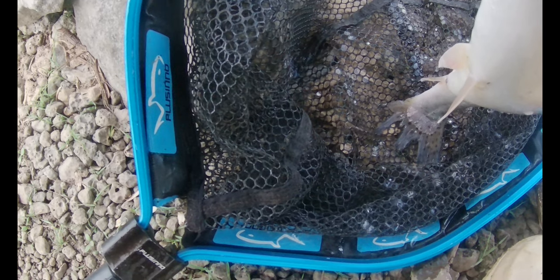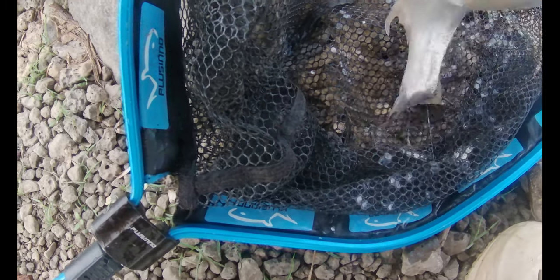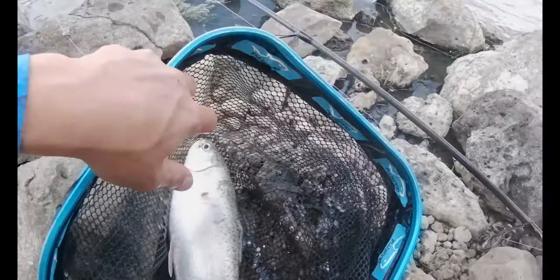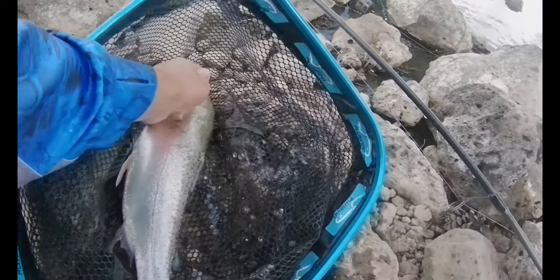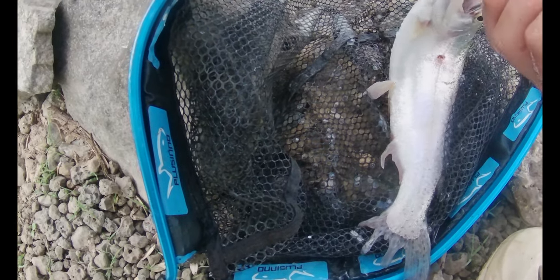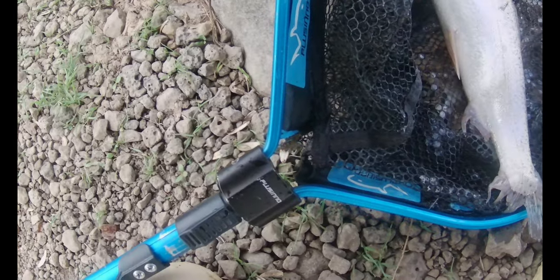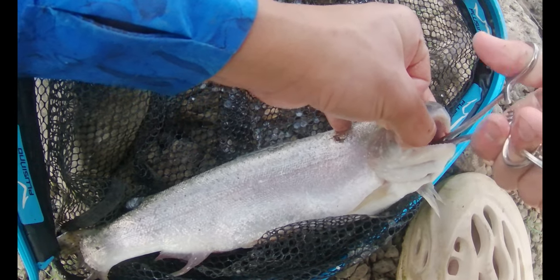Dude, that thing's long gone. This guy wanted that worm. I could try to reach in. Ah, jeez, man. This dude was hungry. If you hold still, I could try to get it out for you. If you hold still, man. I got the hook out.